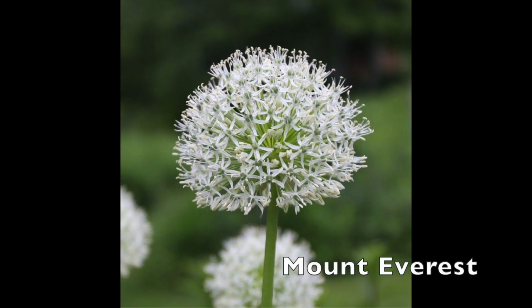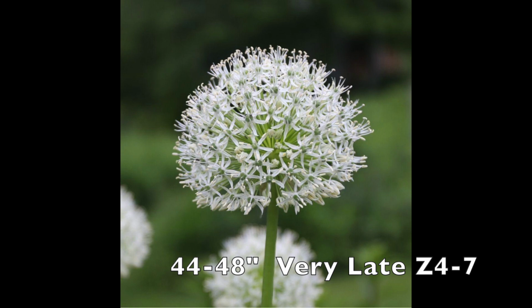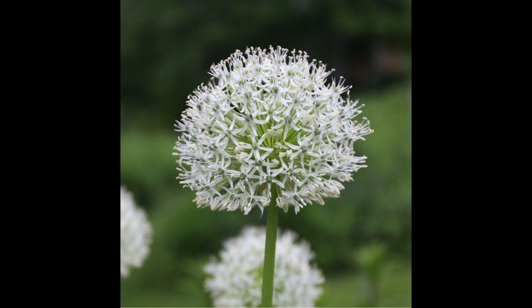Another allium that I'm just adding to is Mount Everest. Creamy white 5-inch globes on very long stems, 44 to 48 inches tall. So this is a very tall one. I love it. I have it in a bed where it's got a very dark background behind it, so it really stands out. And it makes a really nice cut flower. And of course, all the alliums are deer resistant.